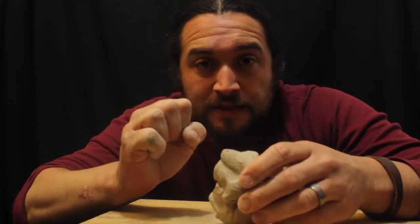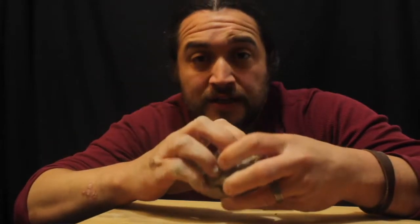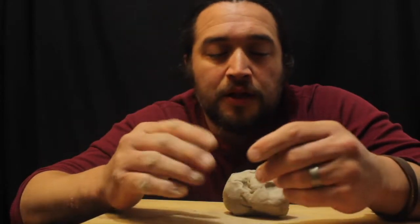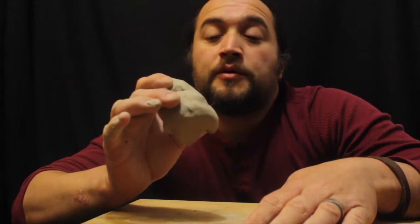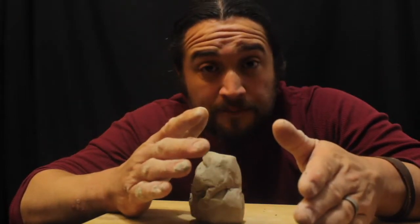Under intense heat, like in the kiln, the kiln's basically an oven, it builds up energy. And that energy needs to find a way out. And so what it does is it explodes your piece. Not like boom, blows up the whole kiln, but with enough force to break your piece. And that's kind of a bummer when that happens. So what we're going to do is wedge it so it does not have any air bubbles and it will not explode.